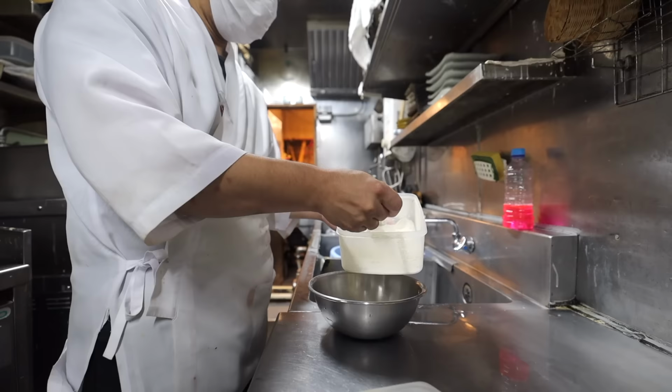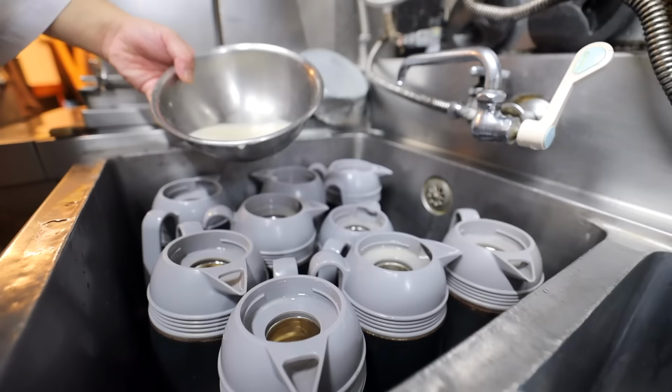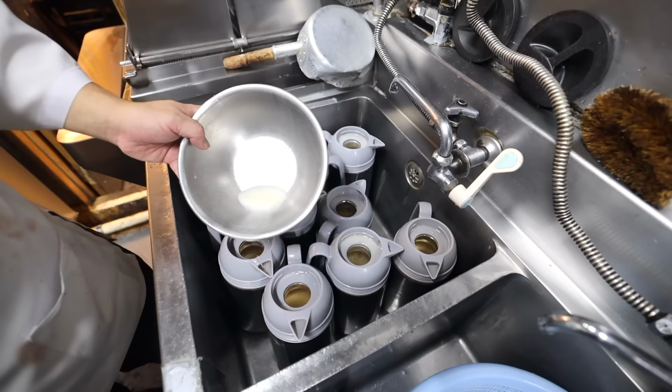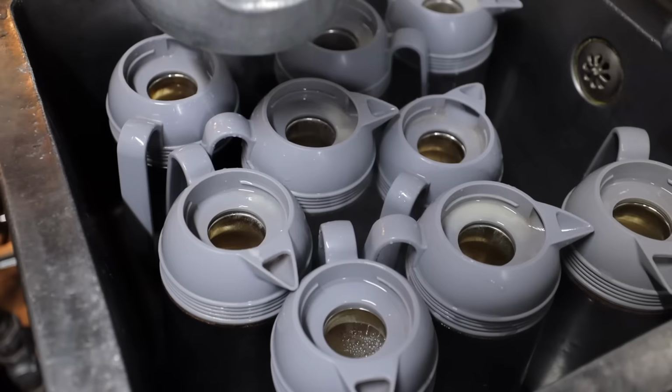Now he's going to prepare the sobayu, which is served after finishing the soba noodles. Sobayu is known to be the actual water used to cook soba noodles, but many Japanese restaurants today simply mix soba flour with the hot water to create the nutritious soup.